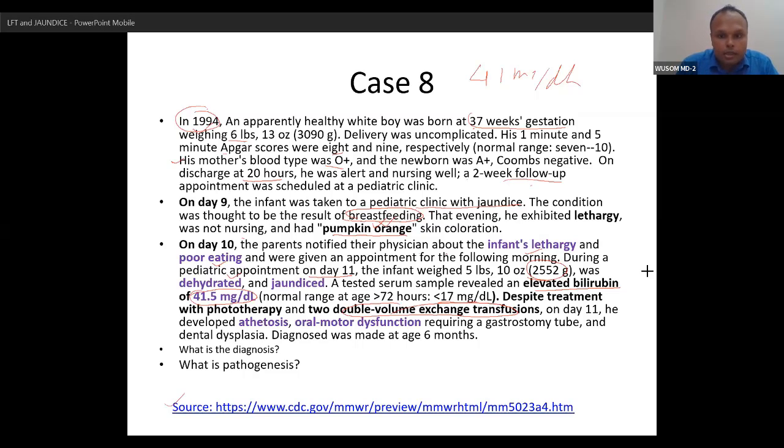On day 11, he developed athetosis. By now you know athetosis: abnormal, purposeless movement because of a basal ganglia problem. He also had oral motor dysfunction requiring a gastrostomy tube, and dental dysplasia. The diagnosis was made at age 6 months. So the diagnosis came out to be Crigler-Najjar syndrome.